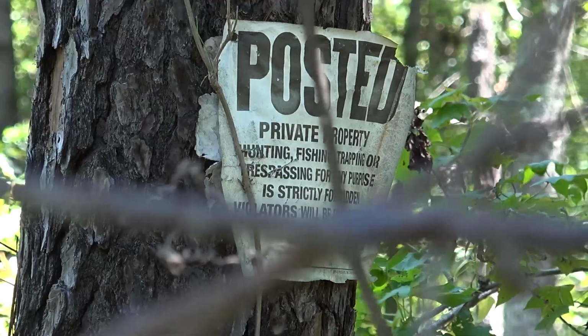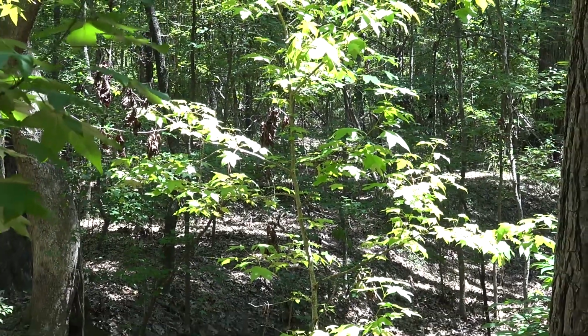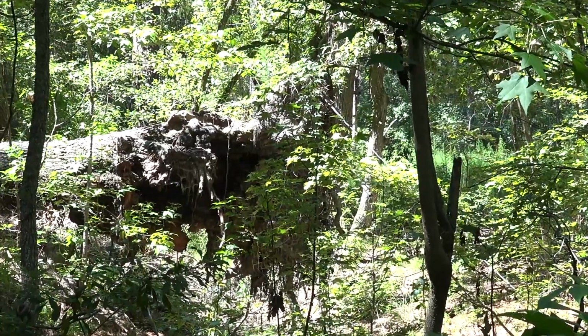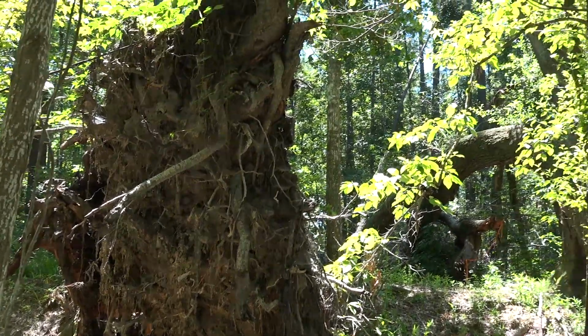This is a protected site. We do have signs posted. It is private land. Trespassing is not authorized, and there are fairly significant penalties for the removal of any items that might be found on the battlefield. It requires a lot of site protection and preservation, as well as now a lot of restoration due to the effects of Hurricane Matthew.